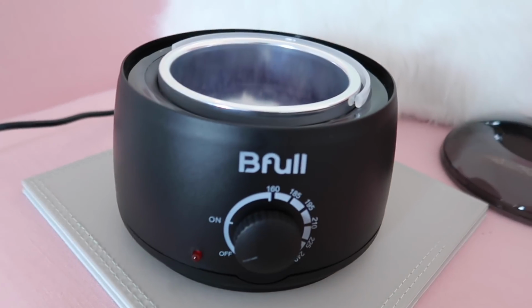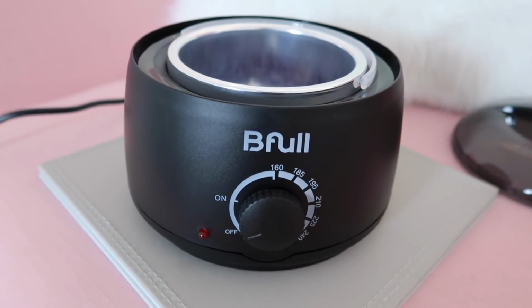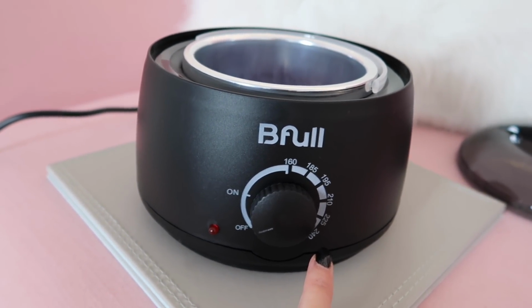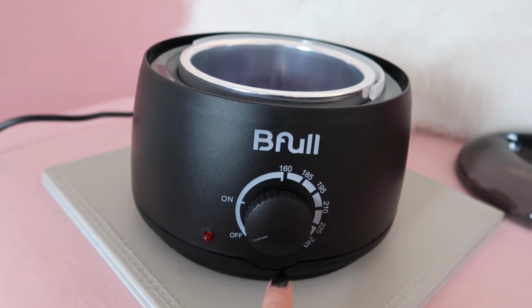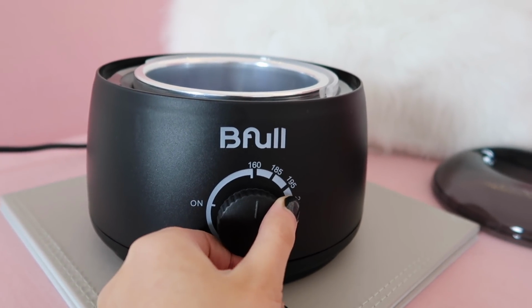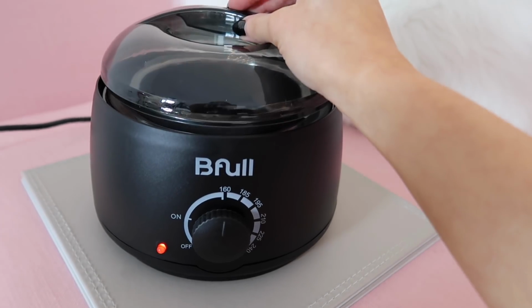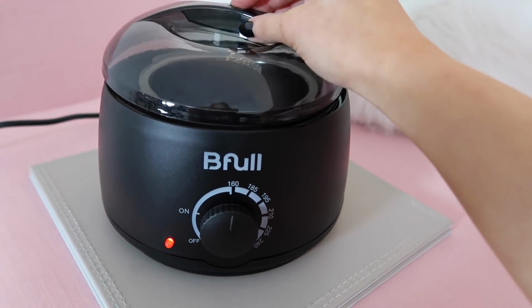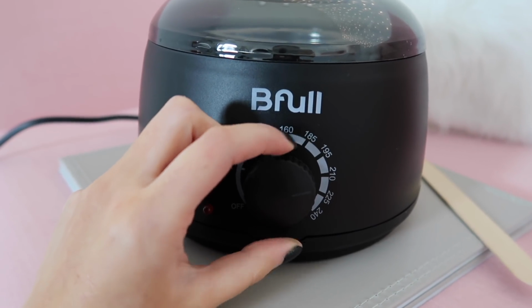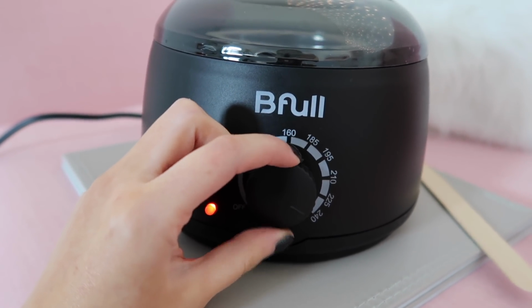The next thing I need to do is actually turn the thing on because that would help. Apparently, I should put it to 240, but I'm a bit scared. That sounds very hot. Okay. She's on. Let's try 160 just to begin with. Now I guess I just put the lid on top and then they should, oh, there we go. And now they should melt.